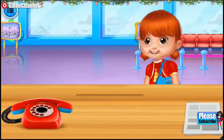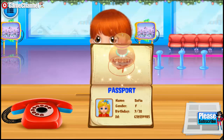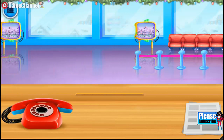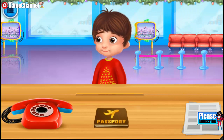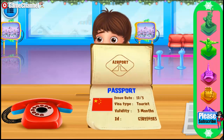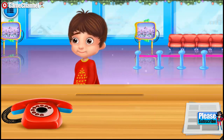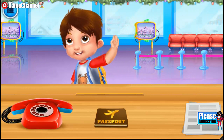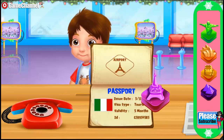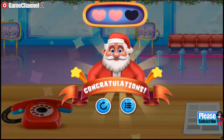We need to stamp the pa- Use the matching stamp. Use the matching stamp. Congratulations!